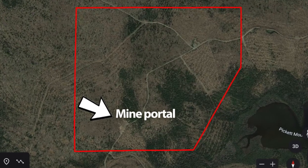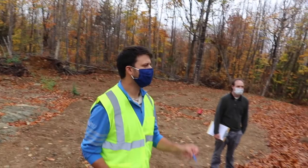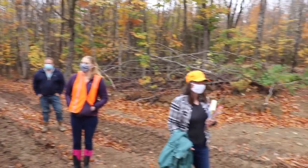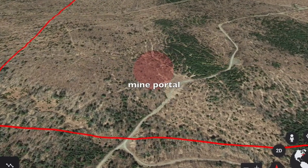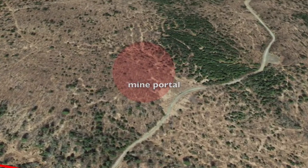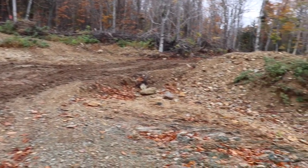This area is sort of the guts of where the infrastructure would be. So you can see in this area there's a little bit more topography. It lends itself quite well to what we'd like to do. Starting with the mine portal. So typically when we want to develop a mine portal, we'd like to develop it into a hill, and that way we can keep the footprint nice and small.